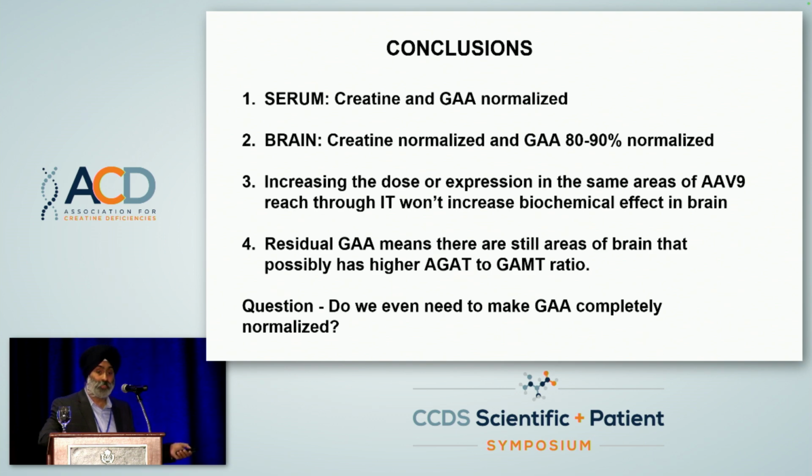But we reduced it to 80 to 90%. We increased the dose, or expression, of the gene, using the same vector, AAV9, and the same IT route of delivery. It will not increase the biochemical effect in brain. So that's a very important conclusion to say.